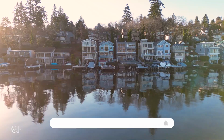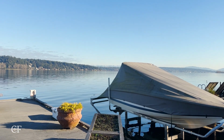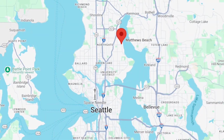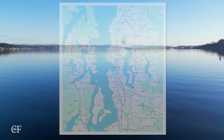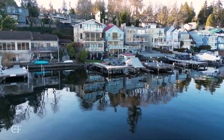Today we are in Northeast Seattle in the Matthews Beach area performing a dock inspection. If you look at the Seattle map, you probably have noticed there's a lot more water than land. And of course there are waterfront homes, and just like our clients today, there's lots of waterfront properties that are bought and sold throughout the year.